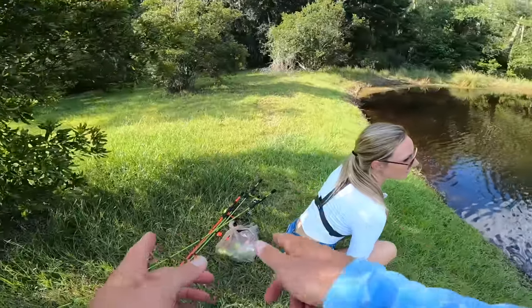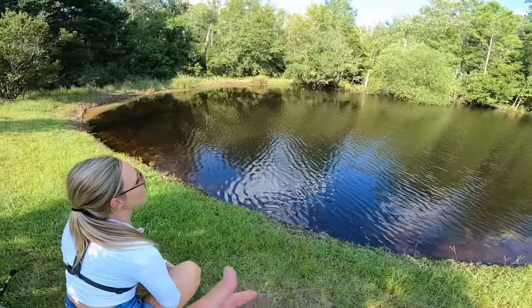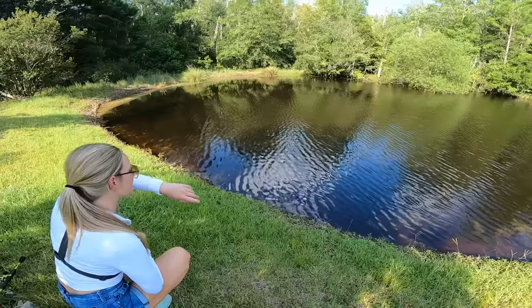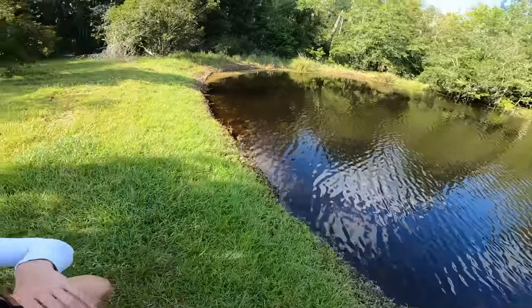We need to go ahead and get these poles ready for the rigs. We're gonna be doing some cut bait rigs and also live bait rigs. We're gonna get the live bait out first and then see what we can catch, guys. I think it's gonna be fun, so let's hop into it.